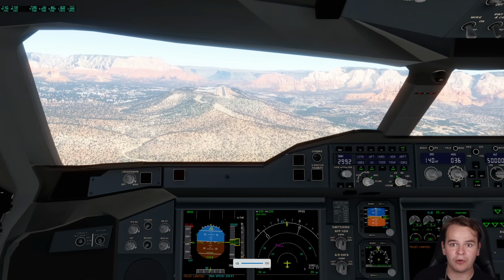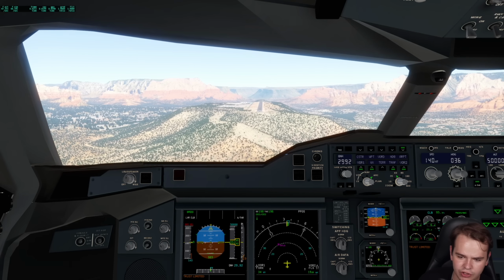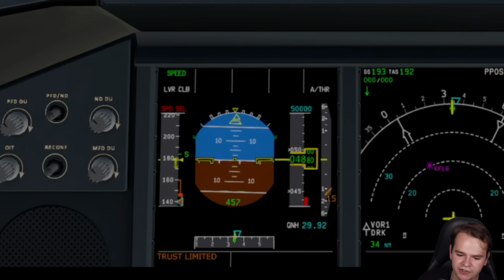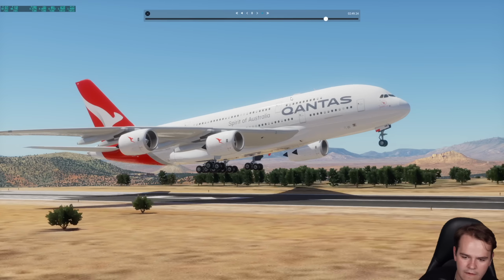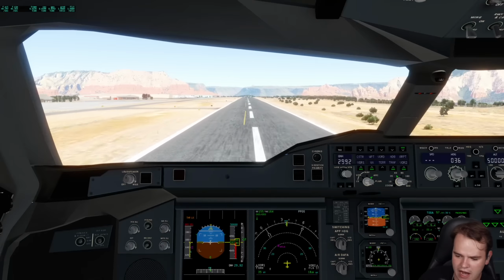At least we do have auto throttle, so the airplane stays stable. Shh, it's all fine. You're about to land, okay? The airplane is keeping itself steady at 180 knots, even though I put in 140 knots. Very reasonable, commendable, great, okay. No GPWS callouts. Okay, horrific landing.